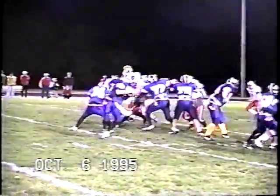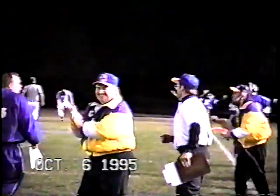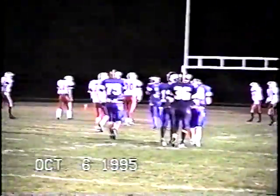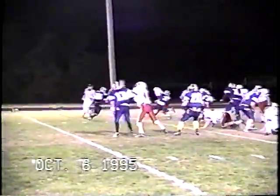Anthony and Cochran on the play. Partner's pass is complete for a 47-yard touchdown to Gentry Rose. No flags on this play. Great pass by Matt Bruckner. We're going for the 2-point conversion. We got it.